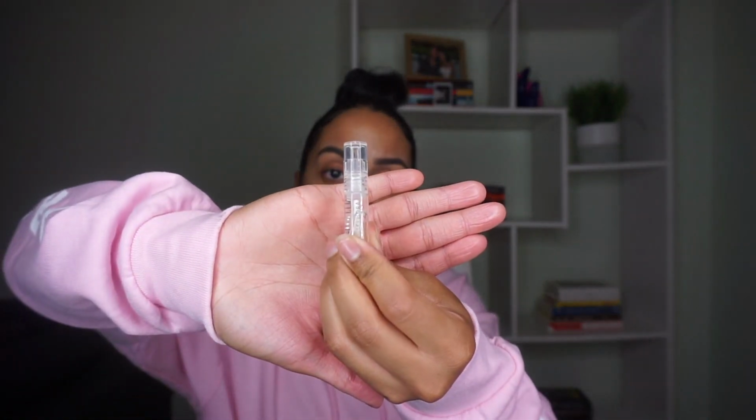Last on the makeup side of things is this clear gloss. This is from SEPHORA. This is actually one of their birthday gifts that they gave me. And I love it because it isn't sticky, but it's hydrating. Just kidding. The gloss isn't the last thing I'm going to talk about face-wise.